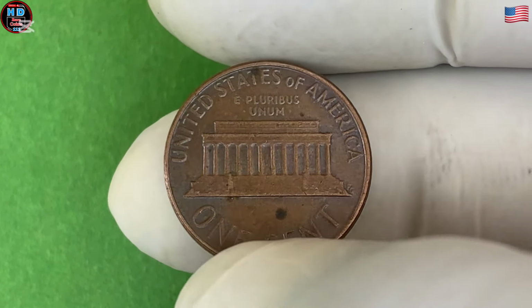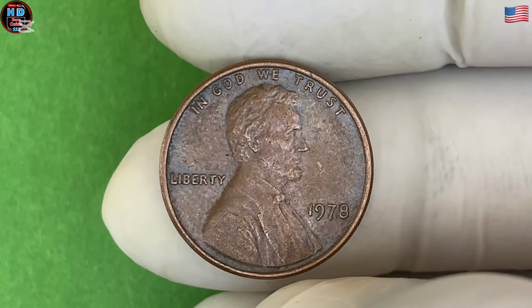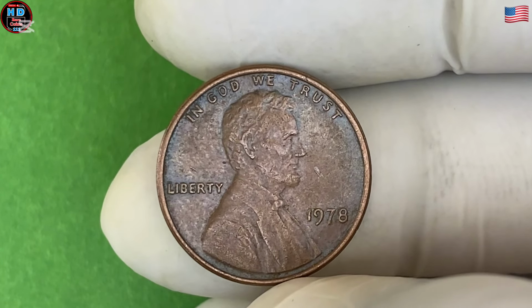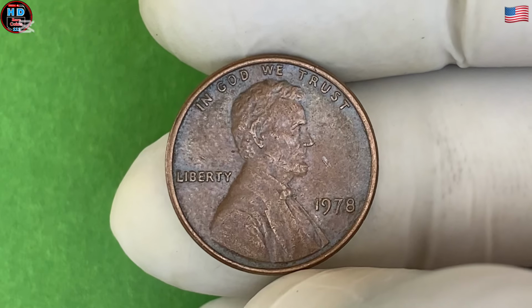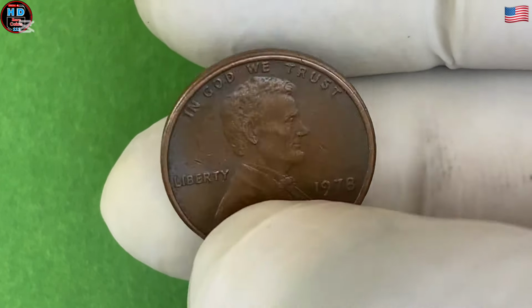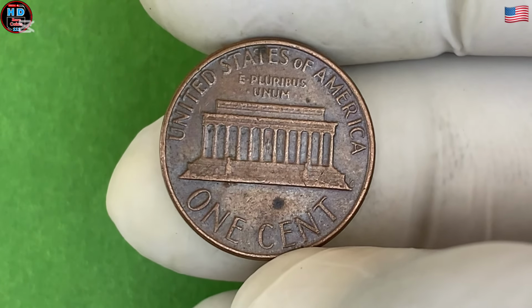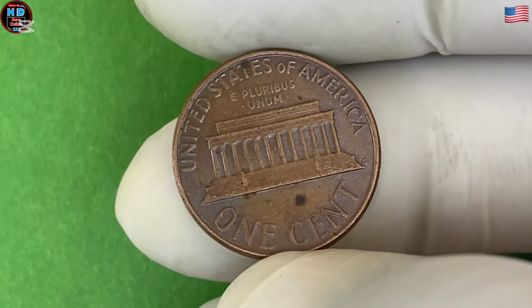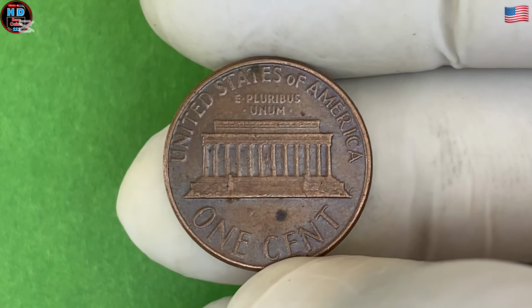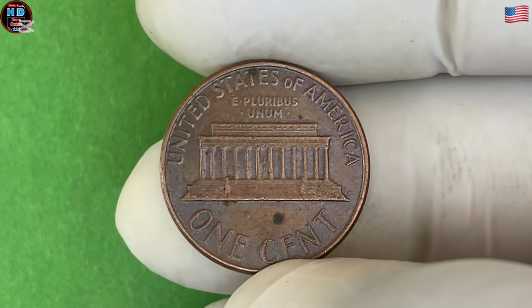And here's the big question: how much can a 1982 Lincoln penny actually be worth? Well, if you have a copper 1982 penny in mint condition or one with a rare minting error, it could be worth significantly more than you might think. In fact, some of these coins have sold for as much as $78,000. Yes, $78,000. A penny, once worth just 1 cent, could potentially be worth a life-changing amount of money if it has the right attributes. Of course, not every 1982 penny will fetch this kind of price.